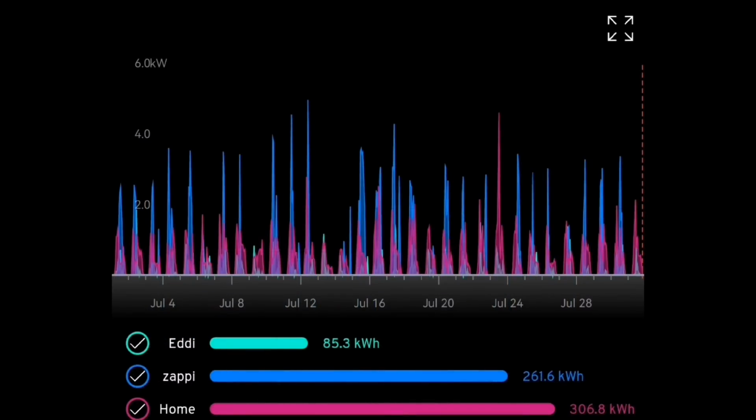Well, 85.3 kilowatt hours went to heating our hot water via the Eddy device, and that's in the Mixergy tank. That's just solar energy. There's no boosting, there's no grid usage, there's no other method of heating our hot water other than solar energy that we use through the Eddy. In the winter time, when the solar is not available, that's when we do boosts and we use grid import to heat the water. But at the moment, it's all for free, it's all from solar energy.